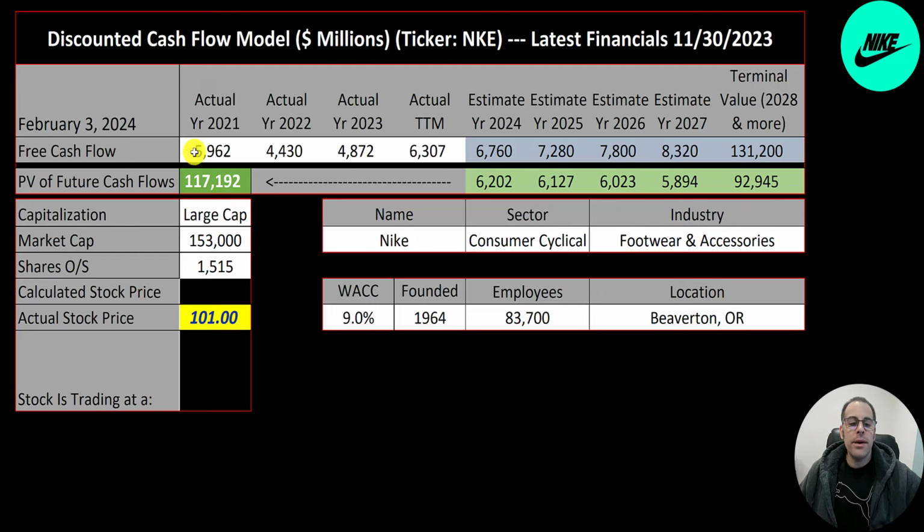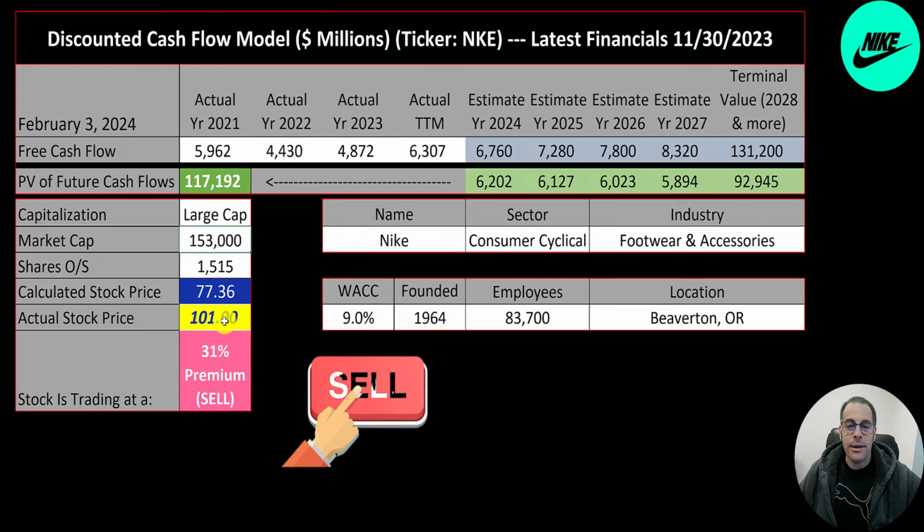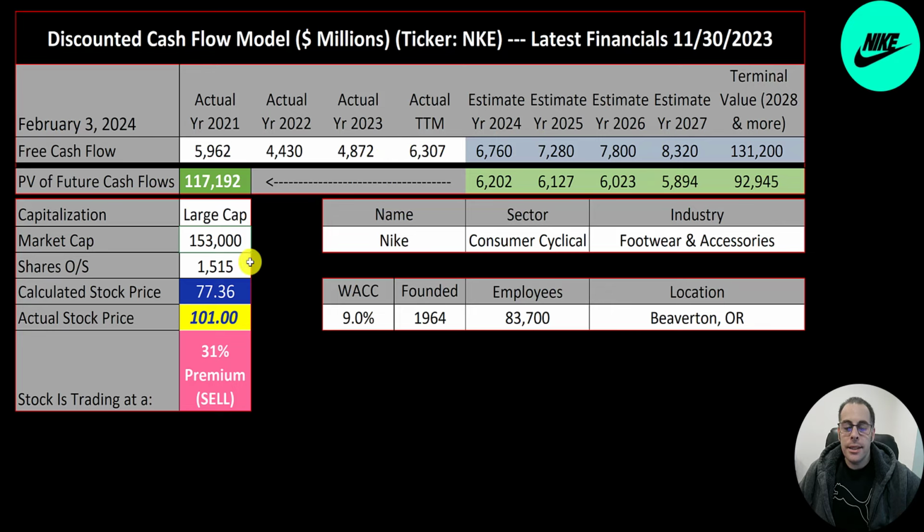We get a value of the company of $117 billion. We divide that by 1.5 billion shares, and we get a calculated stock price of $77. They're trading at 101, so they're trading at a 31% premium. It's a sell according to the model. So you can see my future free cash flow growth is much higher than prior years, and it's still overvalued.